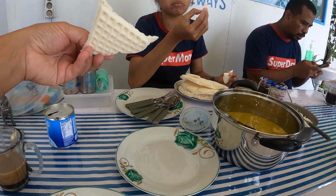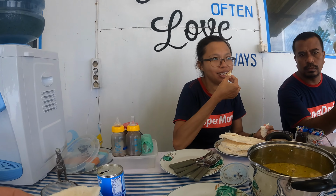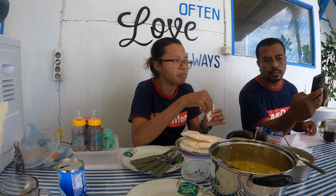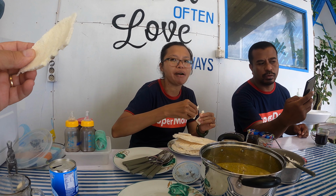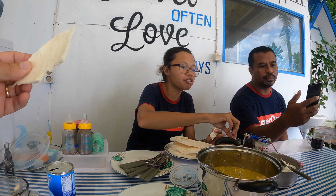So this, it's too hard. Talas? Talas, yeah. Okay. So it's the same. It's taro. And that's what this is made out of, taro? Yeah, this is from singkong, this is from keladi. And you dip them in coffee? Yeah. Cassava.